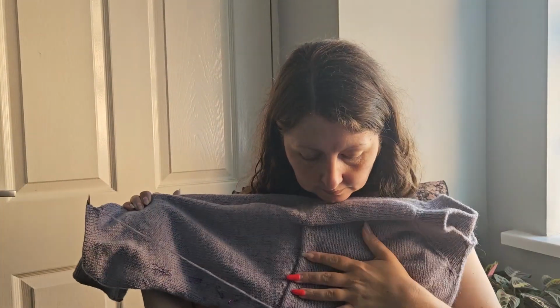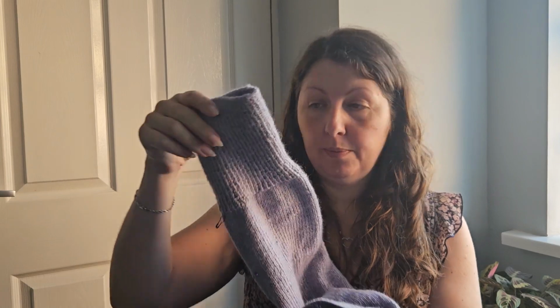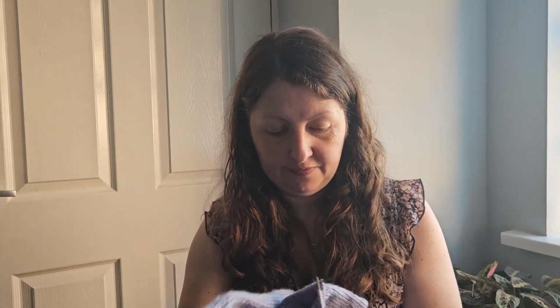But yeah, highly recommend this pattern, although I would say be prepared, the ribbing's a bit of a slog. And I'll just tell you actually who the pattern's by. This is the Purl sweater by Morcaknit.